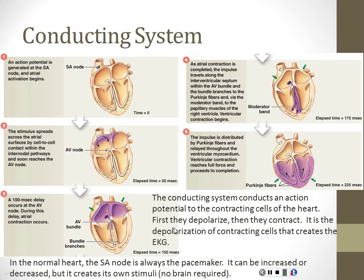Okay. So a key point right here, you might want to circle this. First, the cells of the heart depolarize, then they contract. Because when we start looking at the EKG in a minute, a very common mistake is to think that depolarization is contraction. It's not. In a sick heart, for example, you can get this depolarization, this stimulation, and the heart never contracts. So you've got a patient who has an EKG, you can see this signaling happening, but the heart isn't actually contracting. It's why you never trust an EKG to tell you if the heart's really pumping blood or not. That's what a pulse check is for. Because you can have a conducting system working just fine and the heart just sitting there not beating at all.